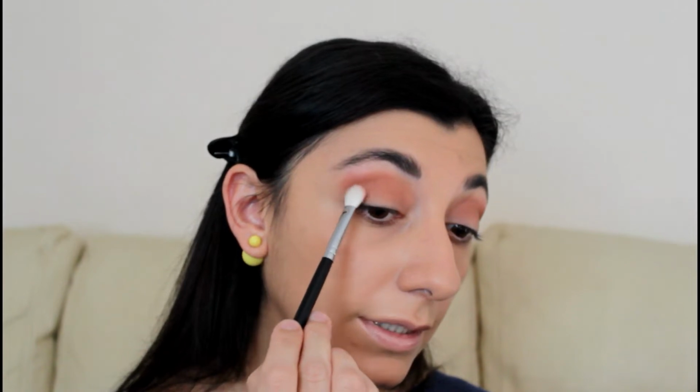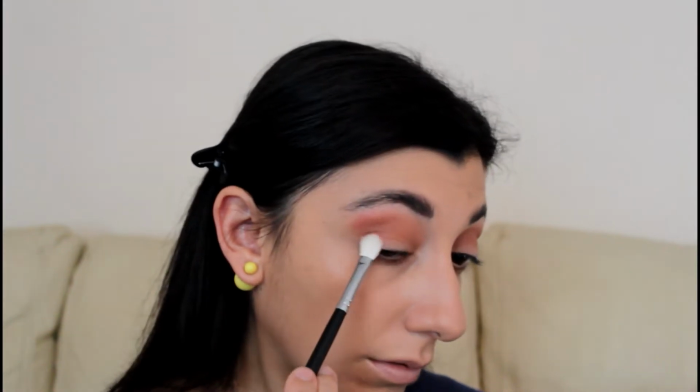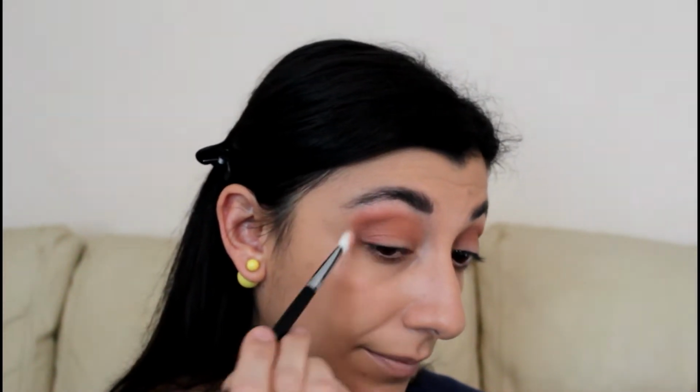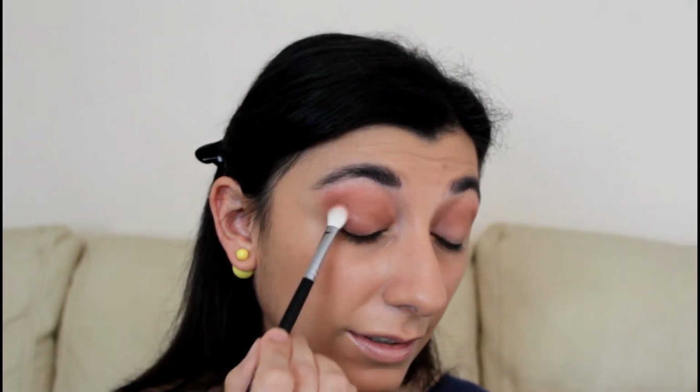For the rest of the lid, I think I'm gonna use this color, which is called Dominate. I'm gonna put this color that is not very pigmented. Alright. And very, very dusty. There is barely color there. Oh, this is annoying. Right, you know what? We're gonna make these work.